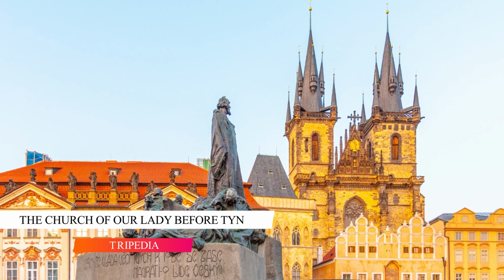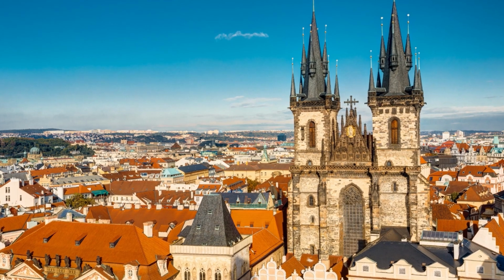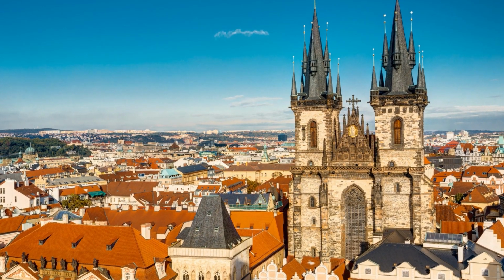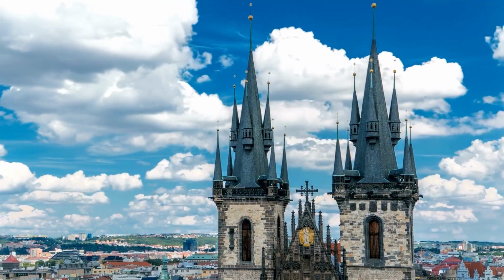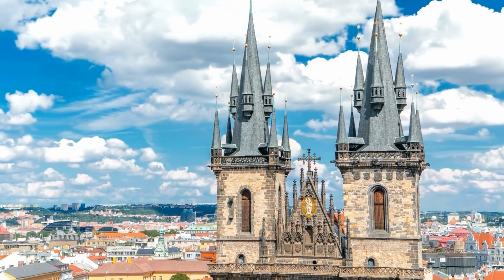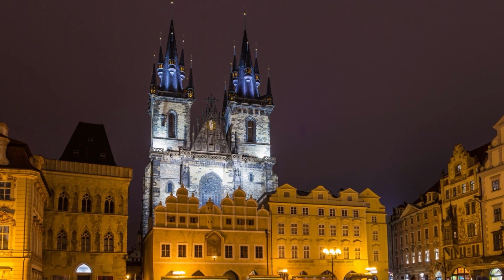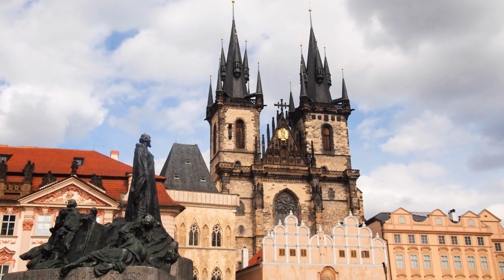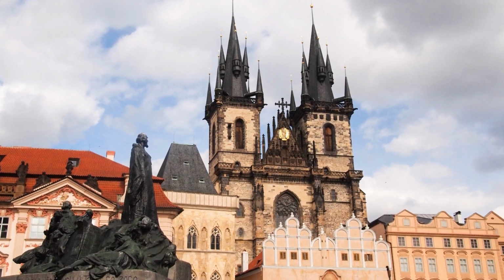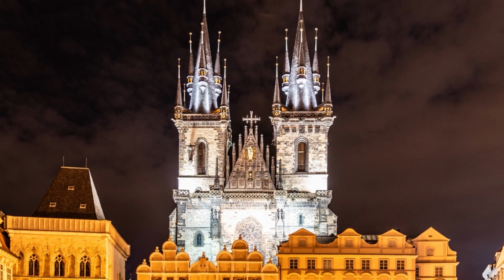The Church of Our Lady before Tyn. One of the most well-known places to visit in Prague is the Church of Our Lady before Tyn. This church, which is also known as Tyn Church, has a beautiful 80-meter-tall spire on each side. The church has a lot of tombs, paintings, Baroque altarpieces from 1649, one of the best pipe organs from the 17th century in Europe, and a Northern Gothic entrance with a sculpture of the death of Christ.